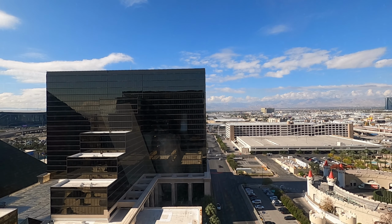So we got the monorail, we walked through MGM and saw a couple of F1 cars in there, so took some footage of that. Then we got the monorail from MGM. We used a My Vegas buy one get one half off reward, so I think it was $22 including tax for the 24 hour use of the monorail, so we thought that was good value.